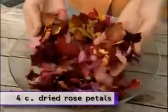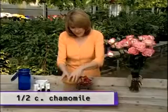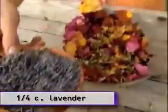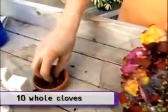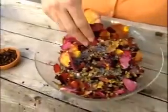If you love the smell of fresh roses, then this recipe for potpourri is just for you. All you need to do in a large bowl is combine 4 cups of dried rose petals, some rose buds, 1/2 cup of chamomile, 1/4 cup of lavender. Then we'll need a piece of vanilla bean, about 1.5 inches long, and then about 1/2 teaspoon of whole cloves. It's about 10 cloves.